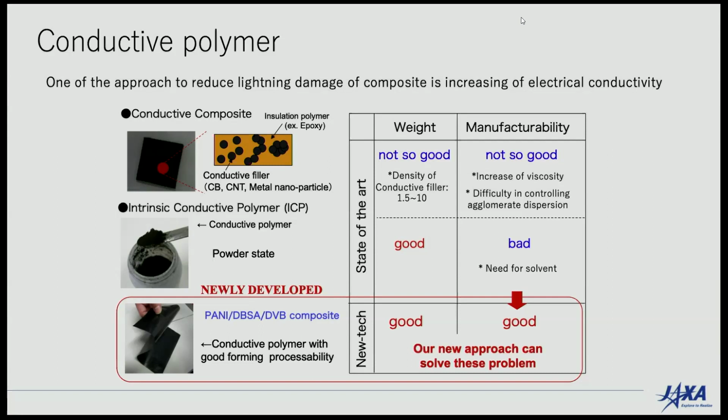Of course, a straightforward way is to make the protection mesh or metal coating stronger. But when we apply such protections, it is difficult to perfectly prevent lightning damage because the lightning current has huge energy. So if the composite itself has stronger resistance against lightning damage, maybe we can reduce the damage overall. So our approach is developing an intrinsic conductive polymer using polyaniline.